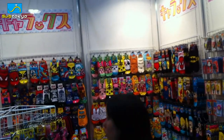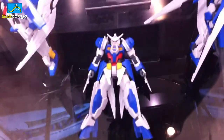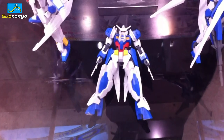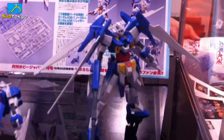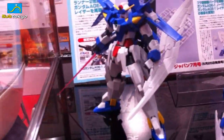Neat. We're at the Hobby Japan booth, and what the heck, they have this new Gundam Age. I'm watching Gundam Age, and they have a new wear for Age 1 actually. It's called the Gundam Age 1 Razor. It looks really badass. Along with Age 2 right here, and Age 3 with some kind of special wear as well.